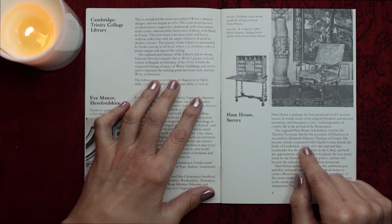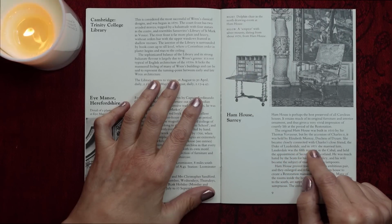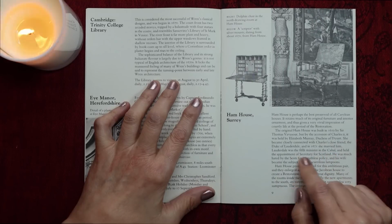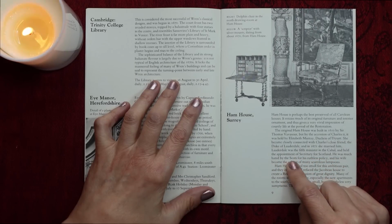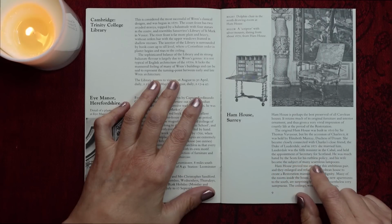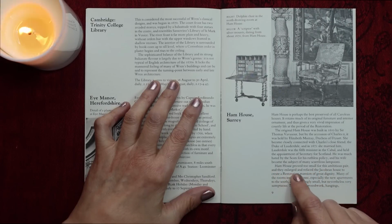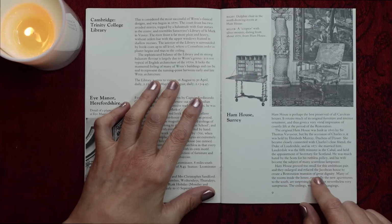She became closely connected with Charles's close friend, the Duke of Lauderdale, and in 1671 she married him. Lauderdale was the 5th minister in the Cabal and held the appointment of Secretary for Scotland. He was much hated by the Scots for his ruthless policy, and his wife became the subject of many scurrilous lampoons. Ham House proved too small for this ambitious pair, and they enlarged and refaced the Jacobean house to create a Restoration mansion of great dignity.